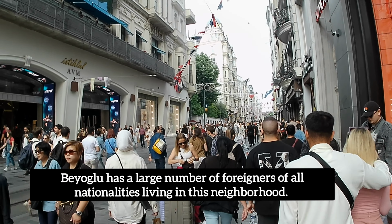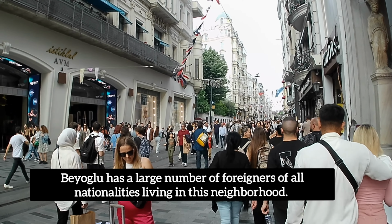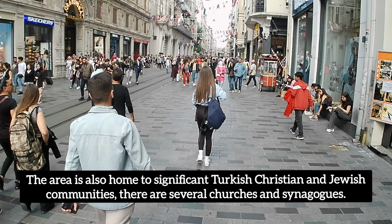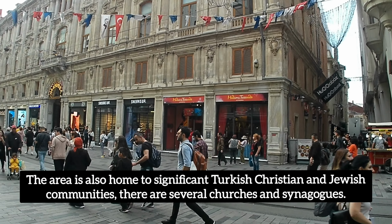Beyoğlu has a large number of foreigners of all nationalities living in this neighborhood. The area is also home to significant Turkish Christian and Jewish communities. There are several churches and synagogues.